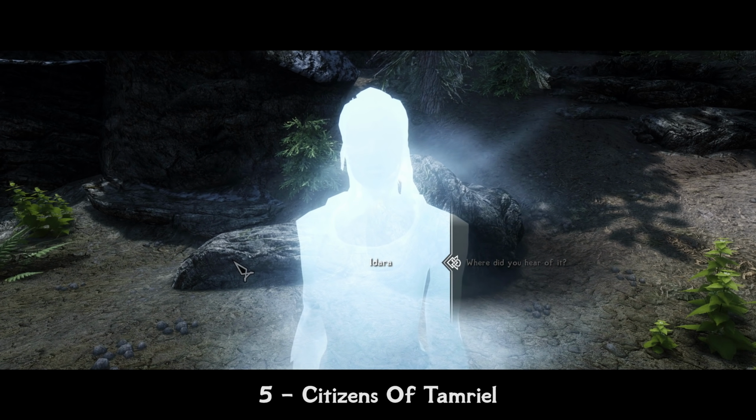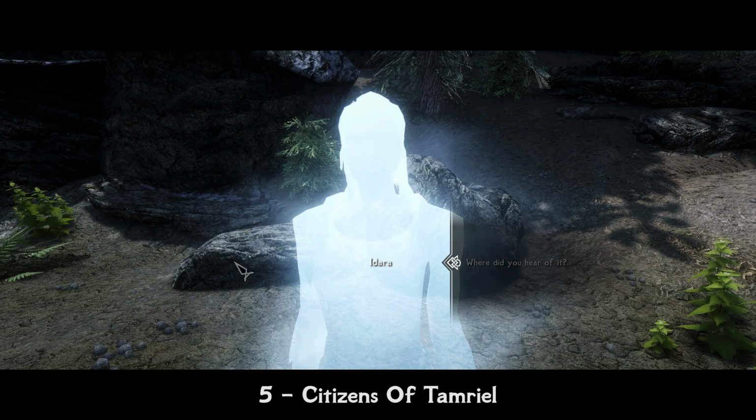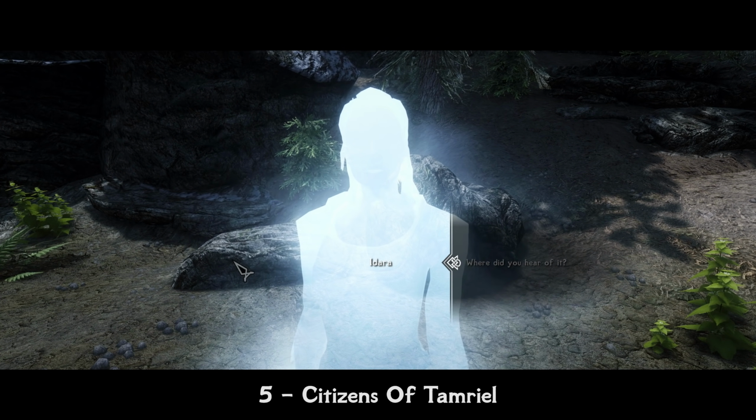This is one of those mods that fits seamlessly into the game and feels like a native part of it, something games should always have.